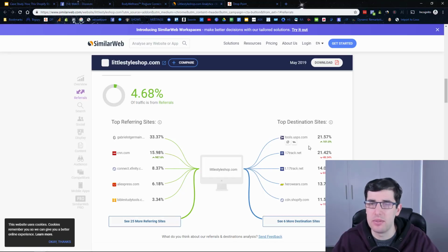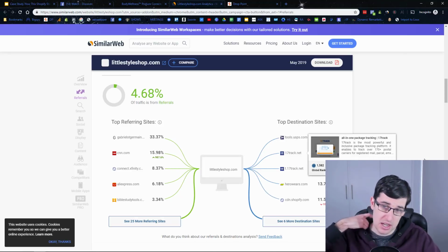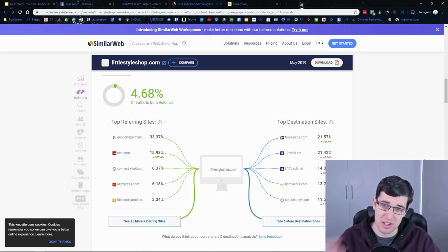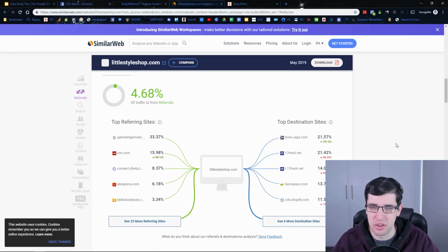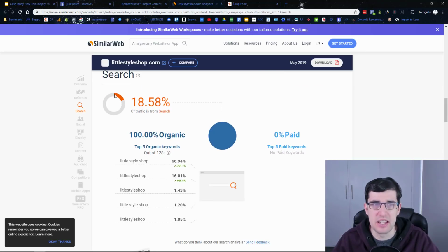They're getting a lot of destination sites as their tracking updates. Okay, so this is what I mean by I speak about shipping is huge. People seem to neglect shipping a huge amount, but we can see that they're using 17 track. It does the job, but it's not that great, and I'll be getting to that in a moment.